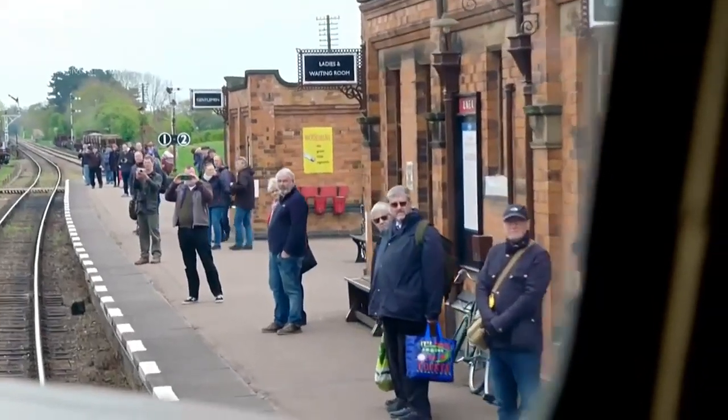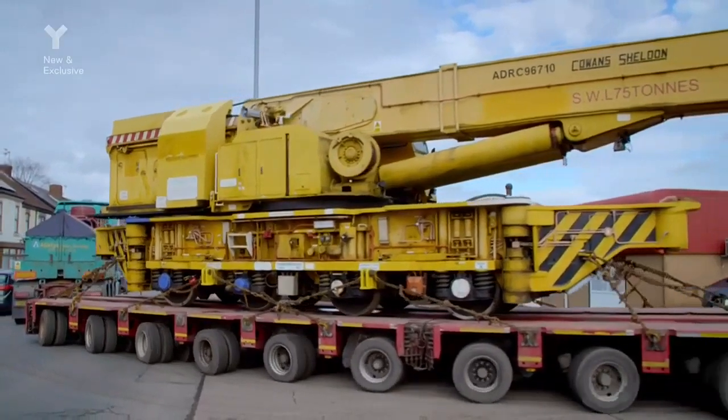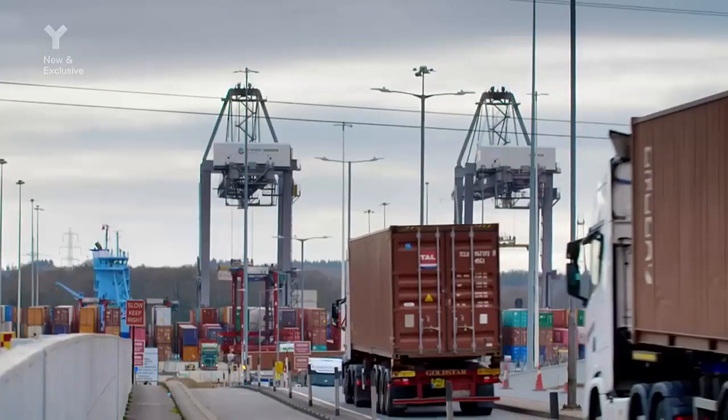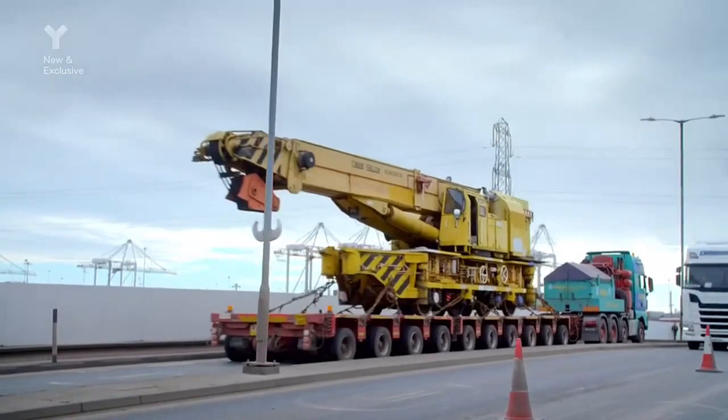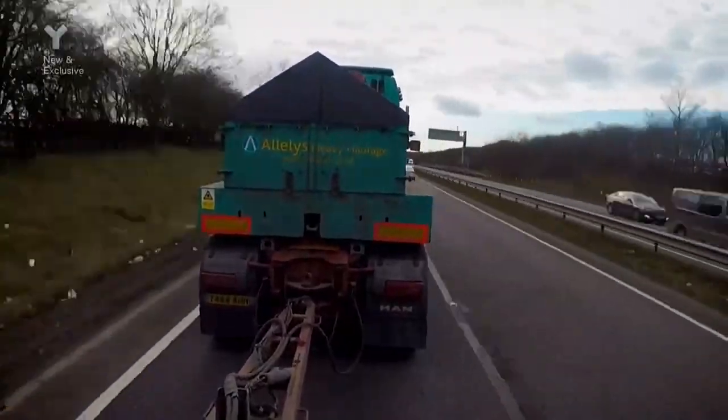It's quite an intensive timetable today, so we can't afford any delay. A heavy lift rail crane weighing 140 tonnes. Can a team hit the delivery deadline for this giant to catch a ship to make a sea crossing to Egypt? The team must battle rush hour on the roads.